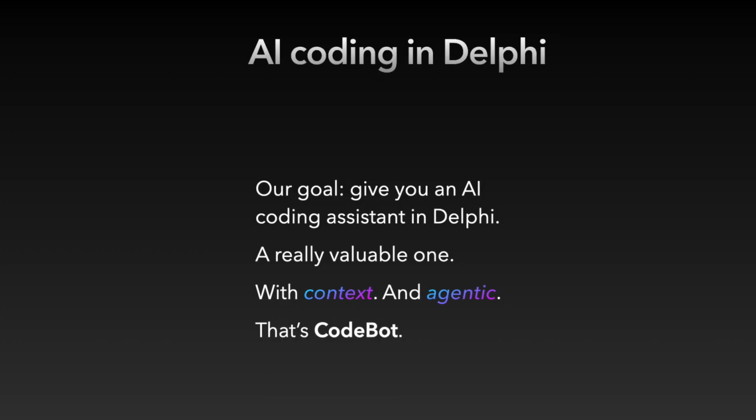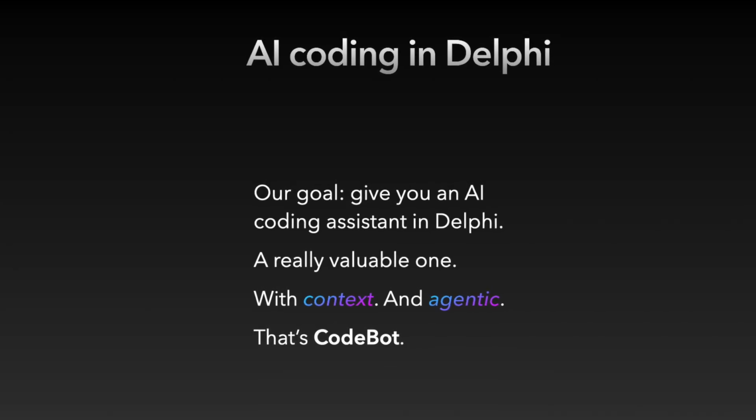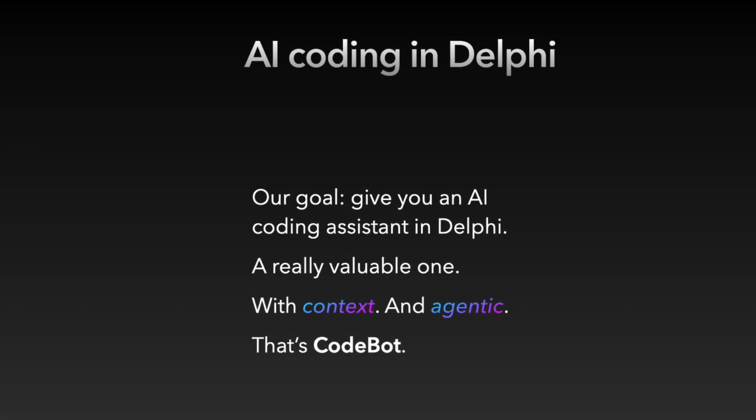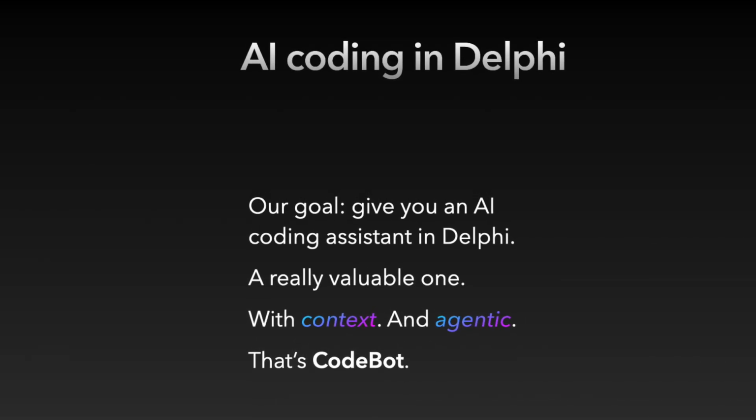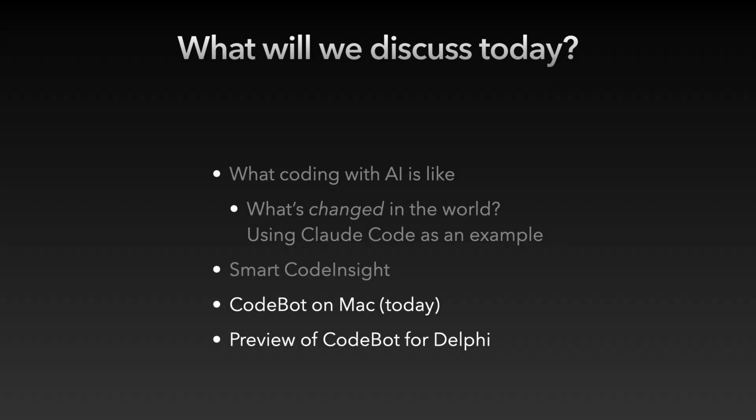So we want to give you a valuable, context-aware, agentic coding assistant in Delphi, and we're calling it CodeBot. All right, let's look at what AI RemObjects already has, and then go on to see what we're developing. It's early days, but we can already show you more than exists in Delphi today.